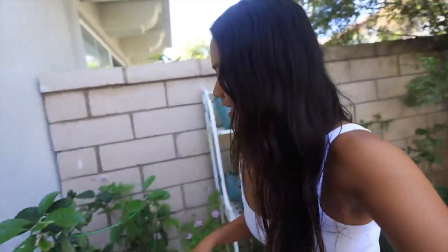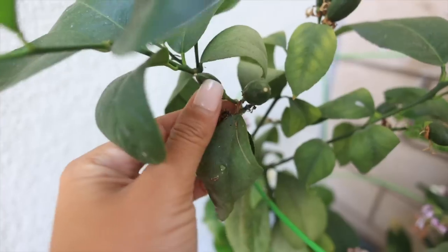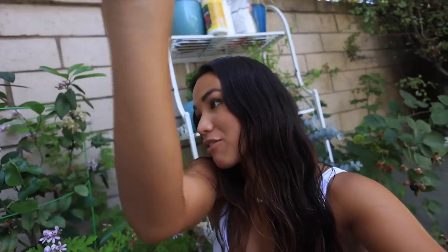So here in this corner, I have a lemon tree. It produced like 6 lemons last season and then it stopped. So I was worried that it was done, but then I just saw that little baby lemons are growing everywhere, so that's super super exciting. And I have just been fertilizing this like every week or so just to really help facilitate the development of lemons. This is citronella. I got it originally to kind of ward away mosquitoes whenever I sit back here.